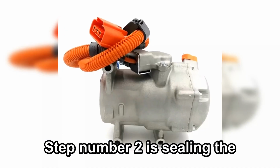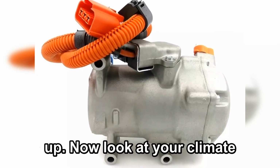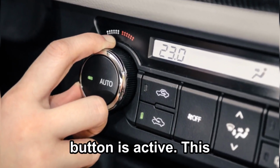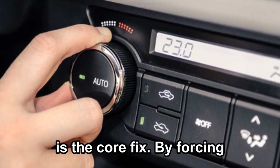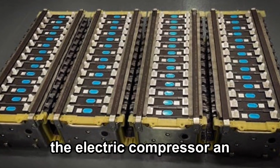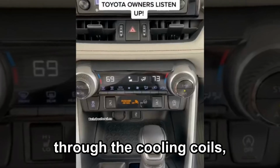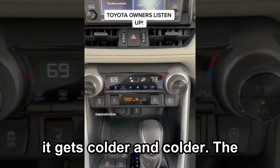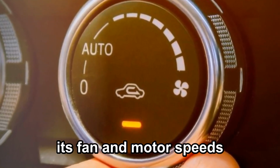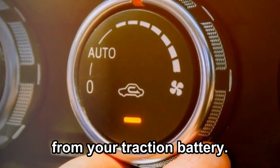Step number 2 is sealing the cabin. Once that initial blast of heat escapes, roll the windows completely up. Now look at your climate control panel and immediately ensure that the recirculation button is active. This is the core fix. By forcing the system to recool the air that is already inside the car, you are handing the electric compressor an incredibly easy job. Each time the cabin air passes through the cooling coils, it gets colder and colder. The compressor quickly realizes it has met its target, drops its fan and motor speeds down to a highly efficient whisper, and drastically slashes the current it pulls from your traction battery.